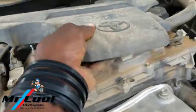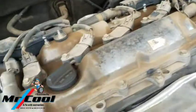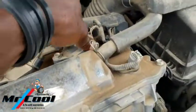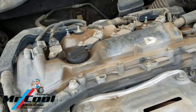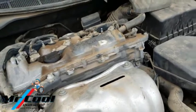Right here we're going to pop it up, pull it. It just has two notches that hold it in place. You can see right here there is no loose wire, no loose connection. Even the camshaft sensor is in place. So with that checked, let's go inside the car and see the code we're going to get.